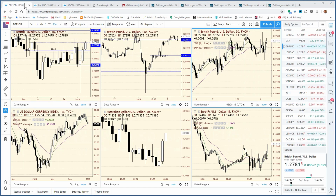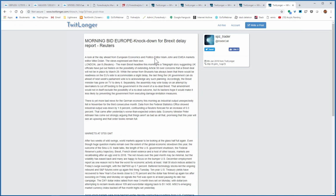So let's just go with a quick overview, and just look at the day ahead. It says, looking at the day ahead from the European economics and politics, the main Brexit headline this morning is a Telegraph story suggesting UK officials have put out feelers on the possibility of extending Article 50 over concerns that a Brexit deal will not be in place by March 29th.